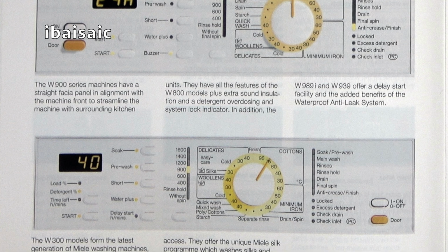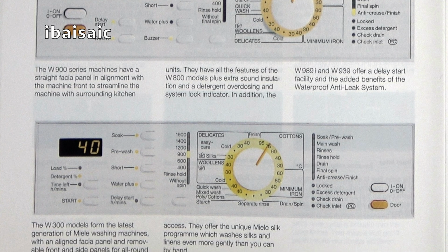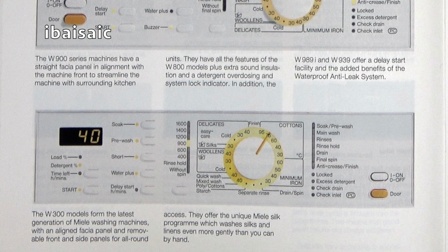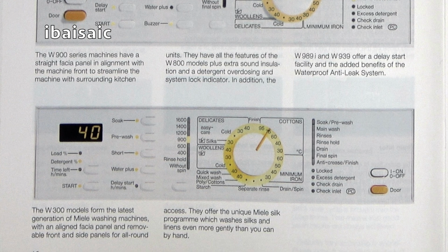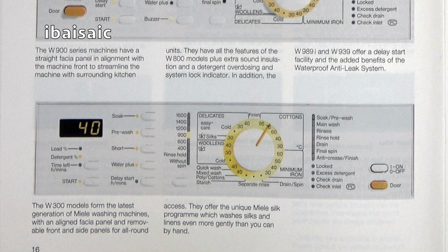The W300 models form the latest generation of Miele washing machines with an aligned fascia panel and removable front and side panels for all-around access. They offer the unique Miele Silk program, which washes silks and linens even more gently than you can by hand.